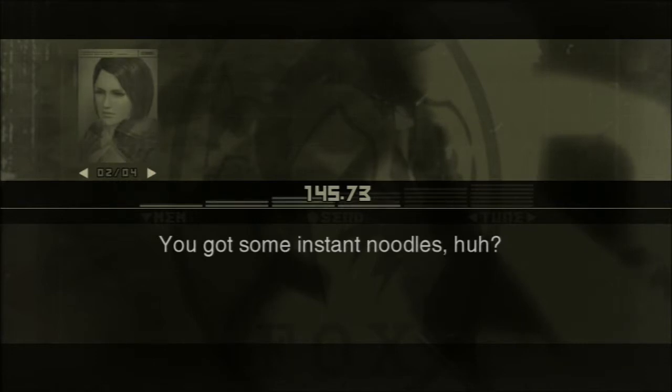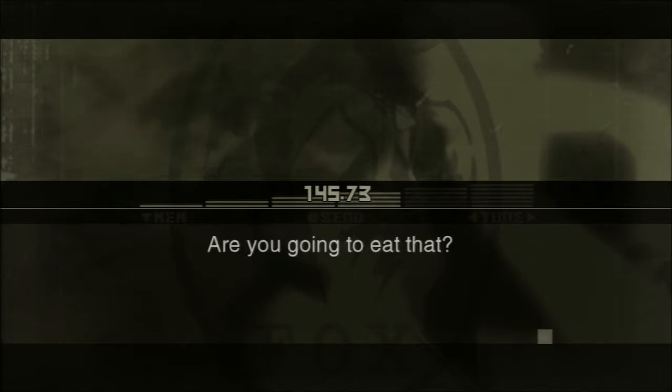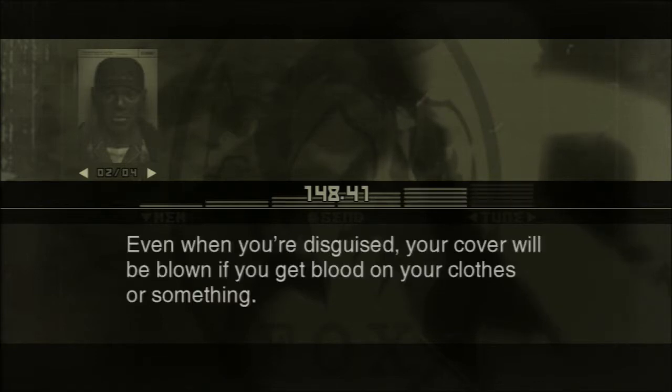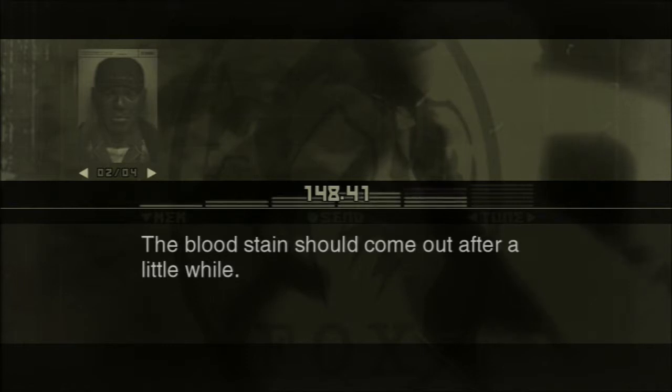You got some instant noodles, huh? Instant noodles? Uh-huh. It was invented in Japan. So you're wearing the scientist uniform. Wearing that scientist outfit lets you pose as a scientist. But be forewarned, you can't equip most of your weapons while you're disguised as a scientist. Even when you're disguised, your cover will be blown if you get blood on your clothes or something. If you do get blood on your clothes, take them off and switch to another outfit. The bloodstain should come out after a little while.